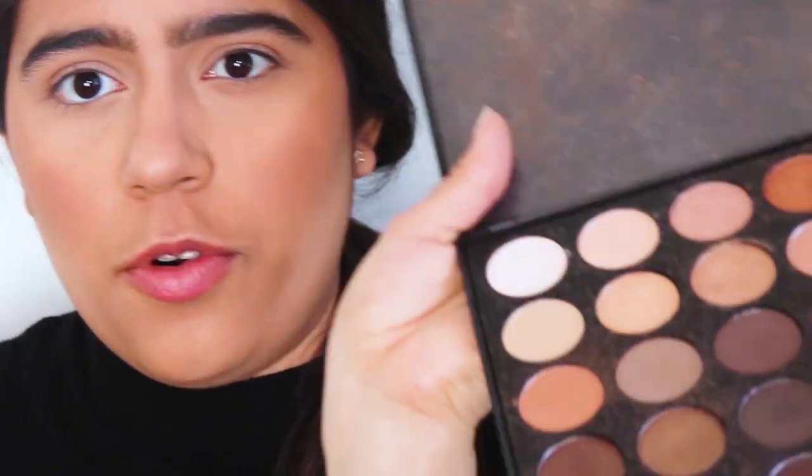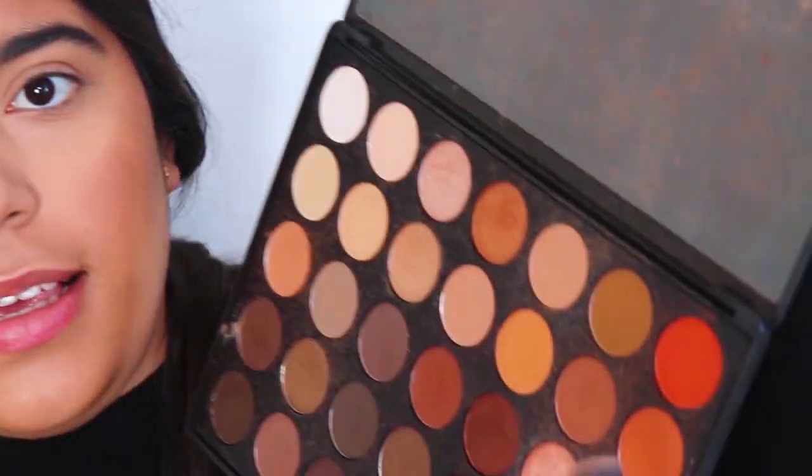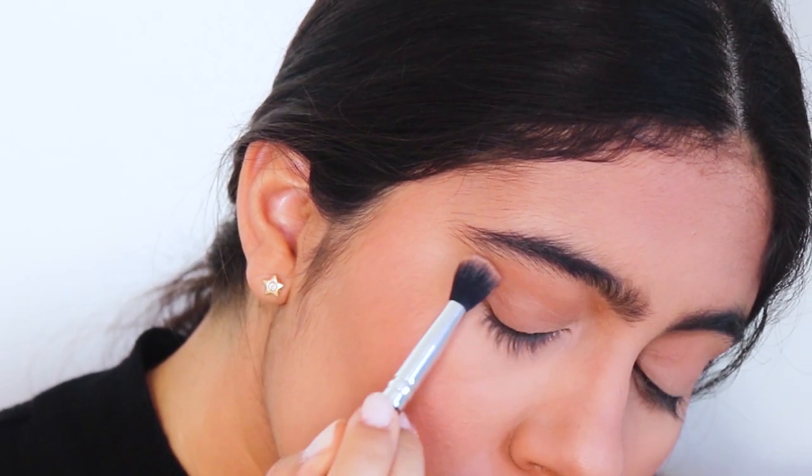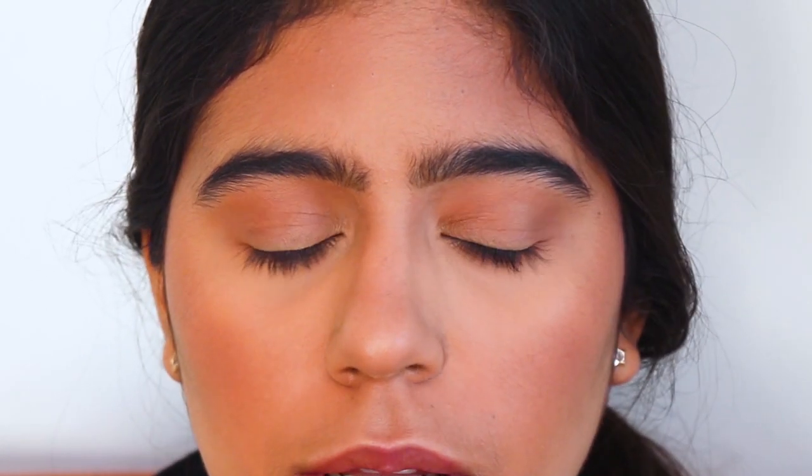After all of that is done, I'm just gonna proceed to do my eyeshadow. She's definitely wearing eyeliner. She has more of a brownish eyeshadow, with my Morphe 35 O palette. I'm gonna really gently pack the color right here on the outer side of my eyelid. So that's how the eyes would look.